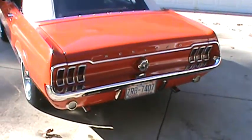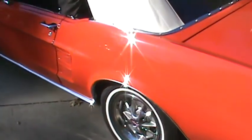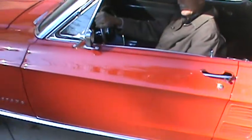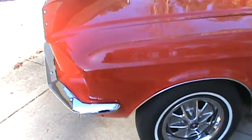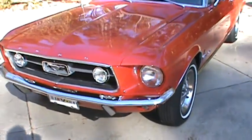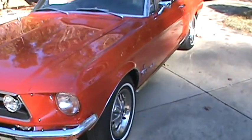All right, folks, this is a 67 Mustang convertible. This car is spectacular. Beautiful car. It's got the GT headlights, fog lights, red.